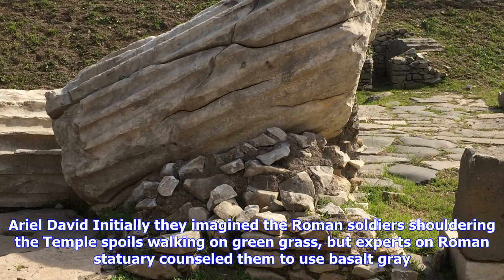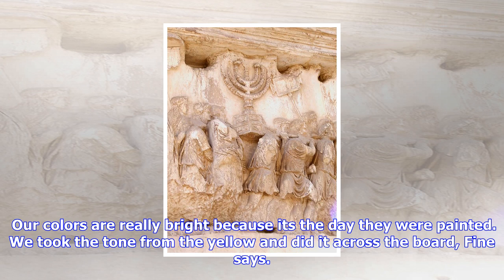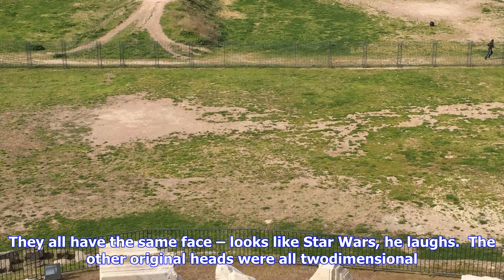Fragments of the decoration of the Arch of Titus arranged in a display in the Circus Maximus in Rome. Initially they imagined the Roman soldiers shouldering the temple spoils walking on green grass, but experts on Roman statuary counseled them to use basalt gray. They could surmise that the trumpets had been colored silver. The historian Josephus says as much, and that the background sky was blue, that leaves were green, and so on. Our colors are really bright because it's the day they were painted. We took the tone from the yellow and did it across the board, Fine says.